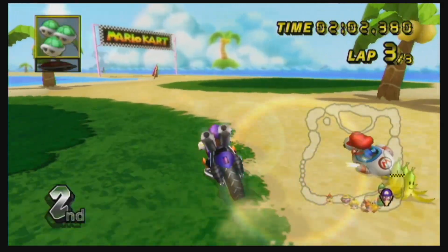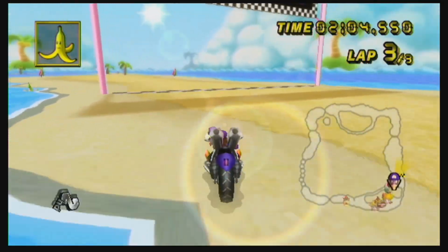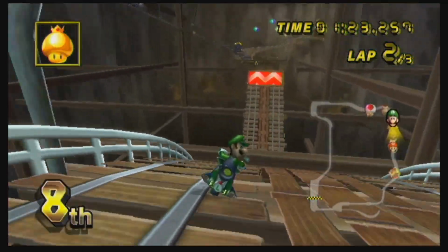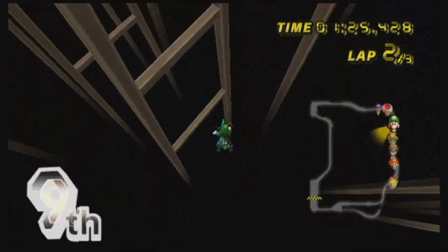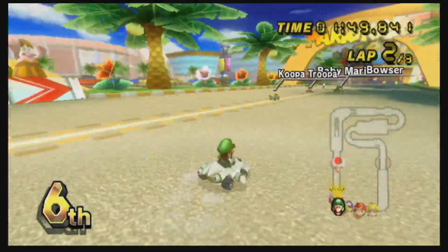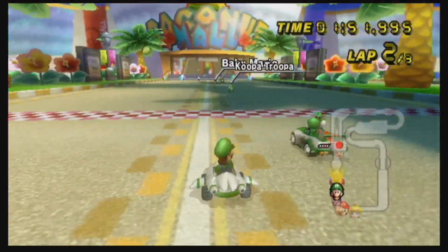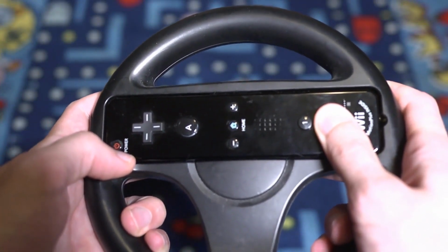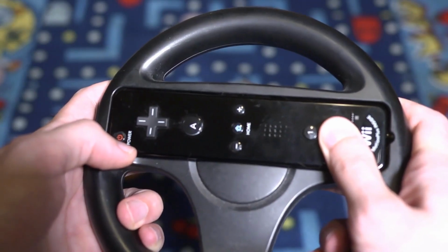One big issue with this controller is that there's no option to change the size of the dead zone on the wheel. A dead zone is a term used for analog joysticks that's pretty much what it sounds like. It's an area of movement where nothing registers as input to the game. The default dead zone of the racing wheel is incredibly small. Even a slight tilt on the racing wheel will turn your kart on the screen.